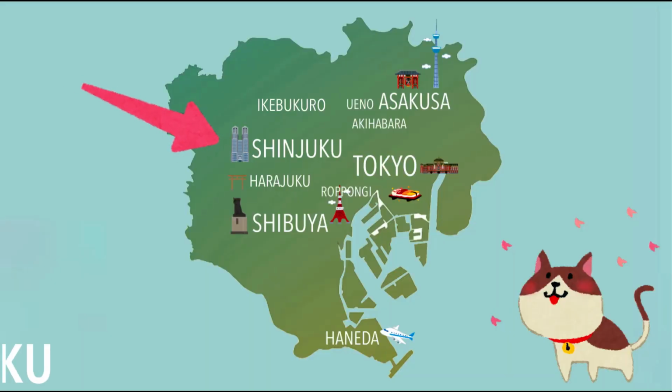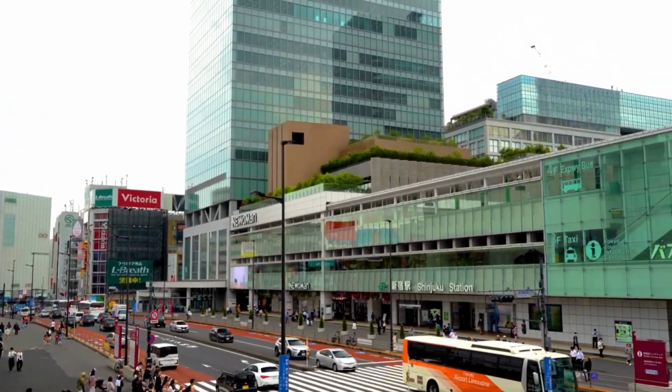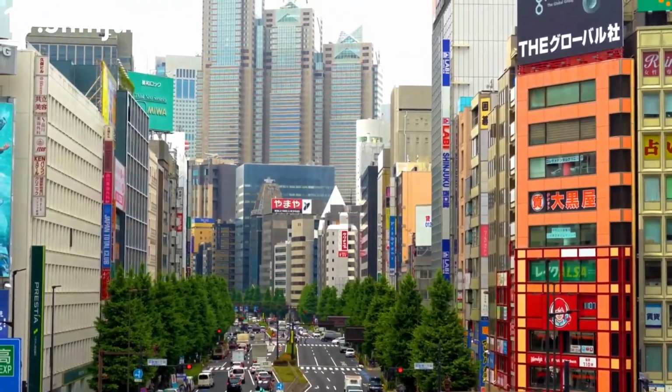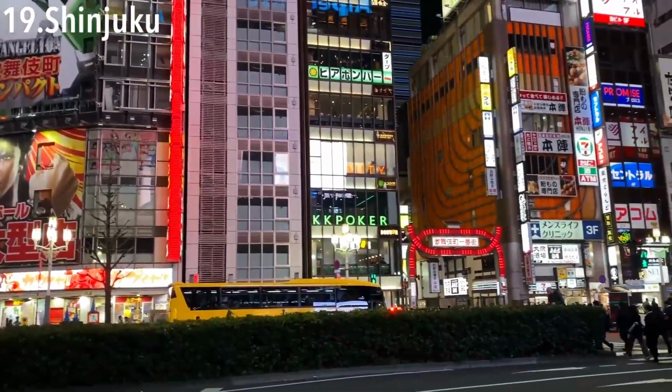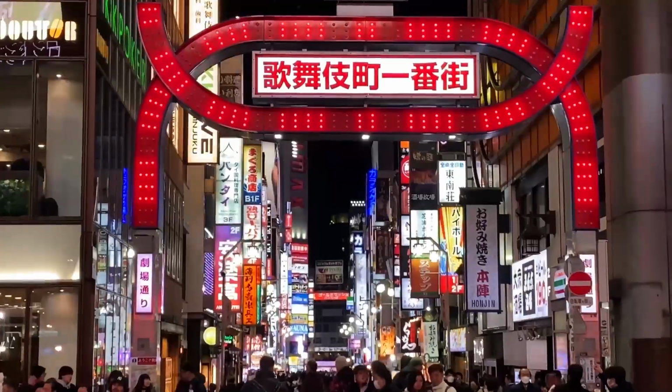Shinjuku. Shinjuku is the commuting capital of Tokyo, and Shinjuku Station is the busiest station in the world. To the west, there is an office district. To the east, there is a district with department stores, cinemas, and theaters.